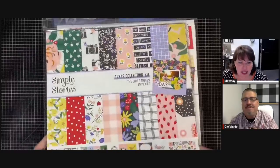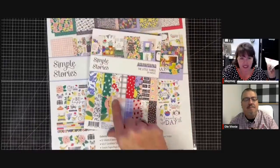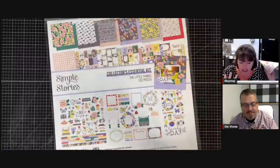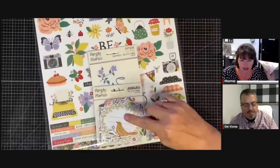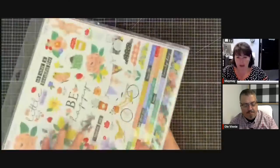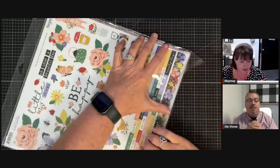Look, you guys, this one, the little things. I'm going to flip through this. This is the 12 by 12, but I want to show you the six by eight is available. We have that one. And we also have the collector's essential kit, which will include the chipboard, the page pieces, and the journaling bits and pieces, as well as the paper. So you see, you get this, and there's chipboard stickers in here as well. I'll open those and show you that in a second. Let's flip through the paper. Whew. It's amazing.